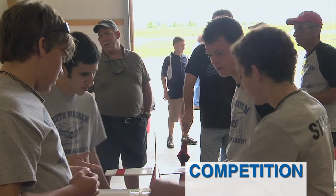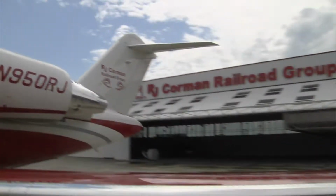The day of the competition was nerve-wracking and exciting at the same time. We were basically in awe. They were up at the windows and like, look at that, you know. And it was quite an eye-opener to see the facilities and realize we are going to fly. We are flying with other people.